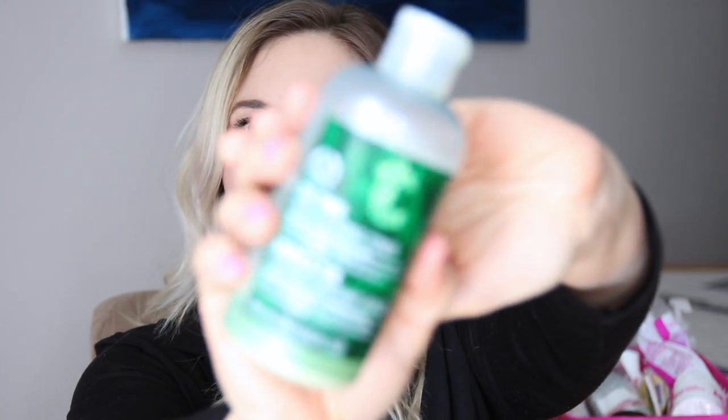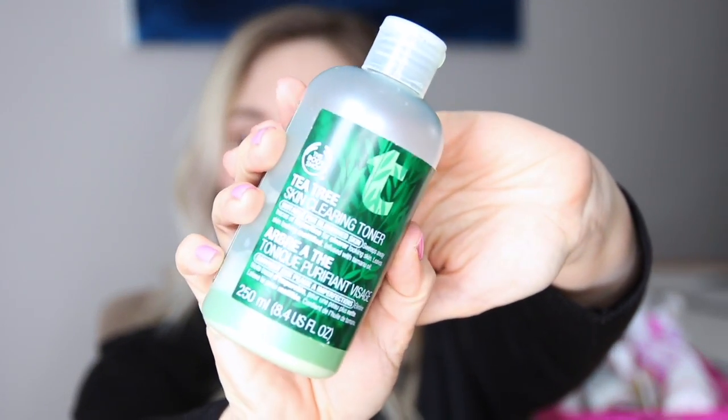So yeah. Number 3, what is my favorite ingredient in skincare? There are 2 that really stand out for me. The first one would be tea tree oil. One of my favorite products is the Tea Tree Skin Clearing Toner from The Body Shop. This is it here.